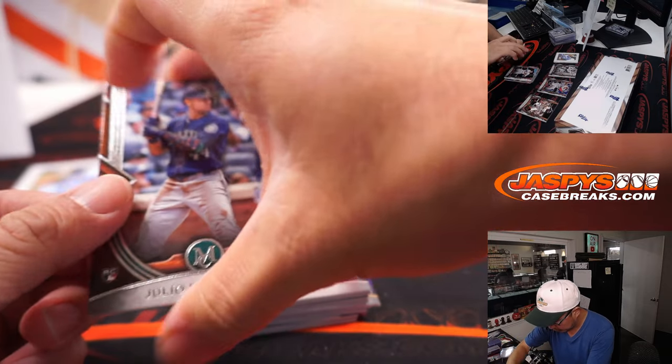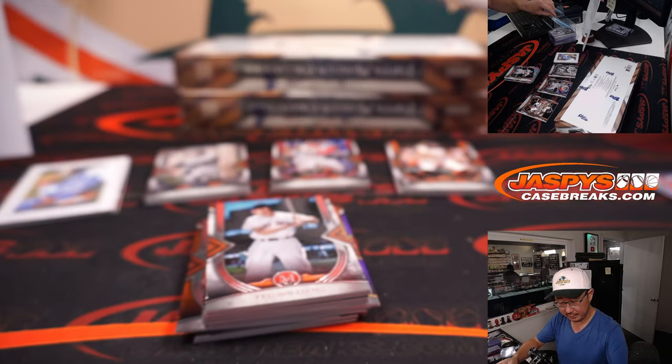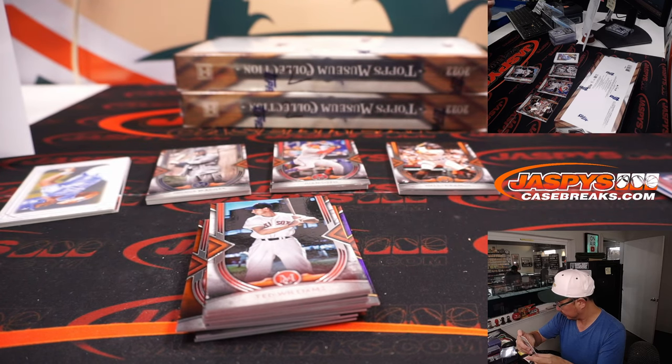I think this is the first Julio Rodriguez card I've seen. Rookie card. That'll be for Han and the Mariners.